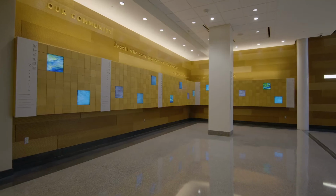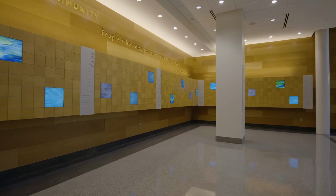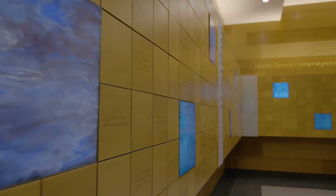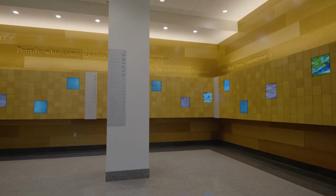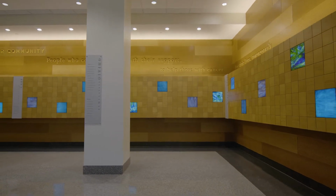Donor support is vital to the continued advancement of the Cancer Center. As you walk through the Coates Entrance Pavilion, you will see panels listing names you may recognize from our community of donors, individuals, foundations, and other supporters who have contributed through gifts or volunteer services over the years.